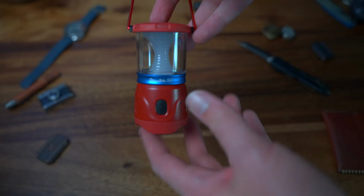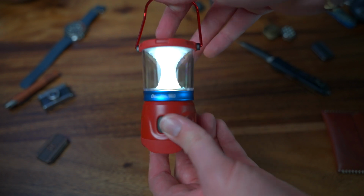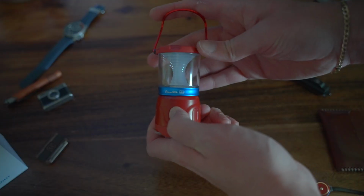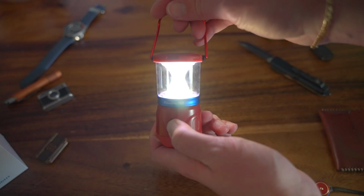It actually has this cool little cone effect inside of the O-Lantern, so it sort of disperses the light in a better way. And this one has 3 different modes, as you can see here. This little guy is 150 lumens and it has a max runtime, this is crazy, of 48 hours. So this is exactly what you'll need.